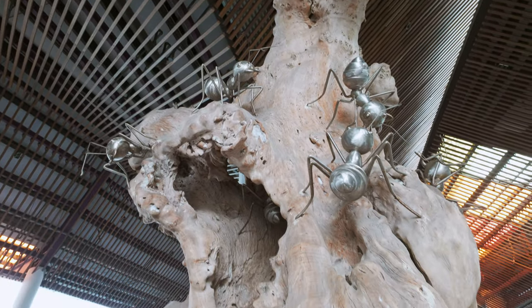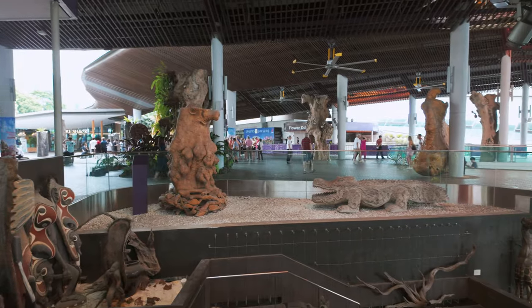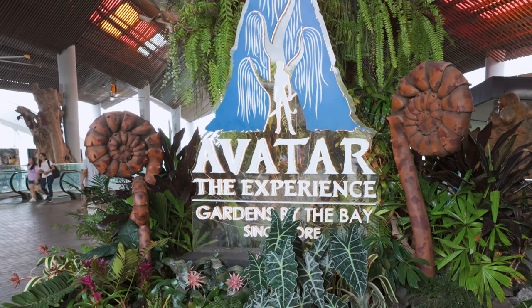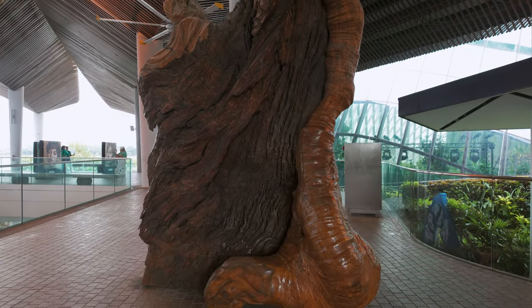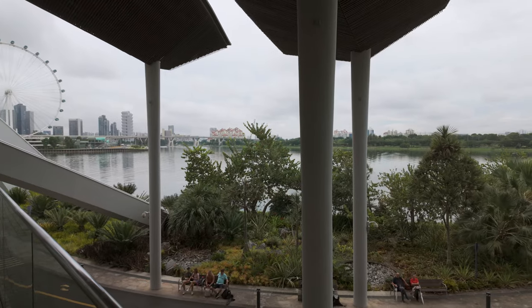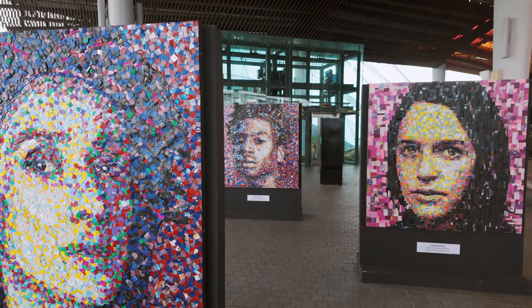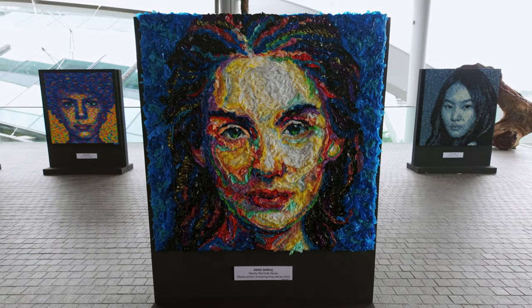I'm in the canopy, which is between the Flower Dome and the Cloud Forest, and I'm looking to buy some tickets to visit both of these. A ticket for both exhibitions was about £35. Also going to buy my ticket to the Skywalk, but because it was inclement weather, the ticket attendant suggested that was probably not a good idea.